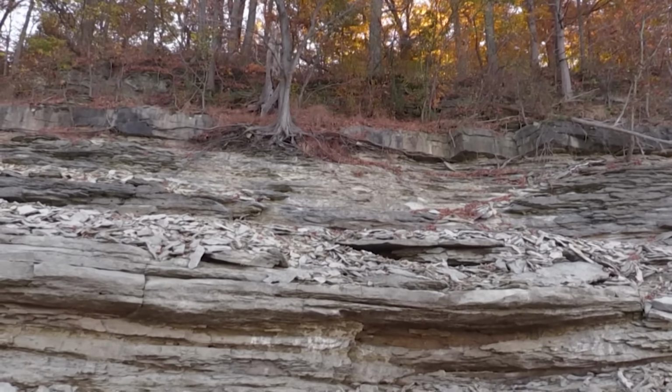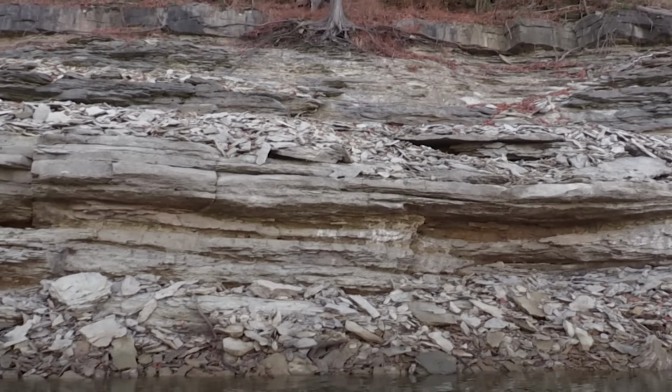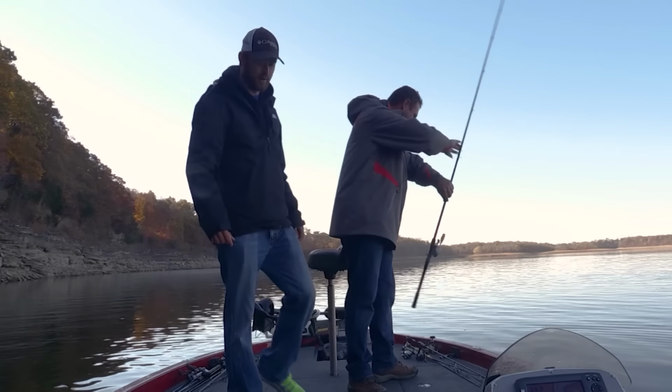We're gonna go change locations. We came to the end of our bluff wall. It's time to turn around and go somewhere else. Find a new bluff wall.